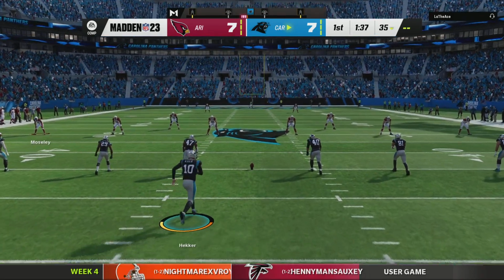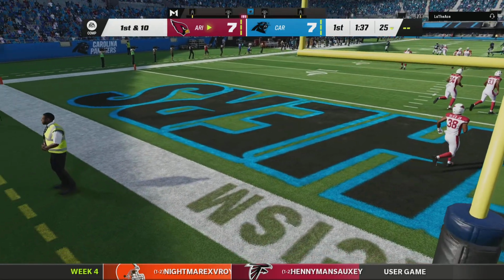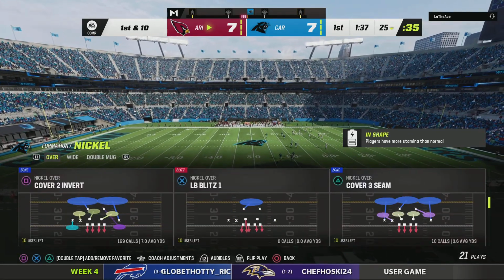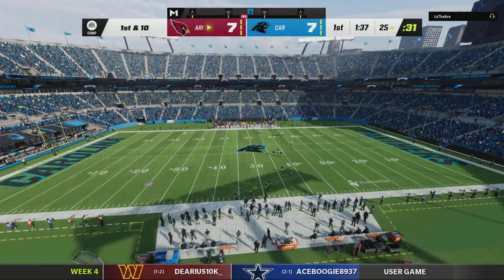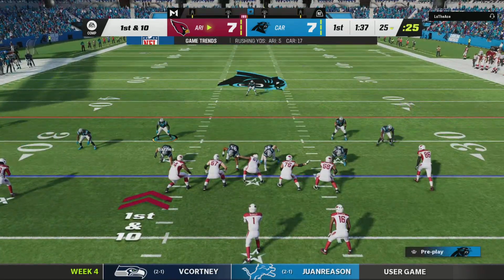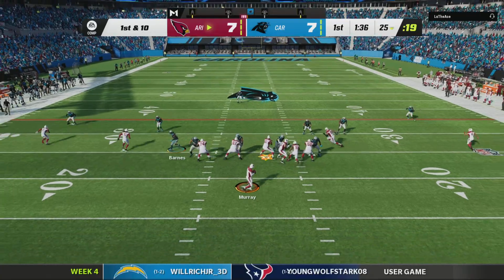So all even at 7 now as they kick it away. And this will not be returnable. It's out of the back of the end zone for a touchback. Ready to go with their next drive, and at the line, the Cardinal offense. The last series was a little disappointing, forced to punt. And now they'll try to do better here and come away with some points as they begin this drive.